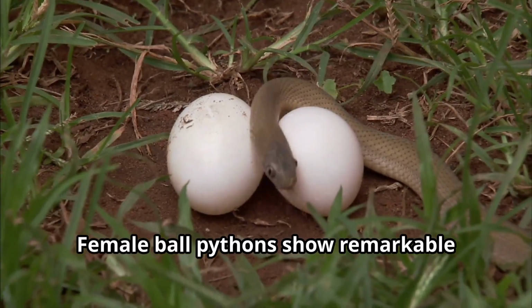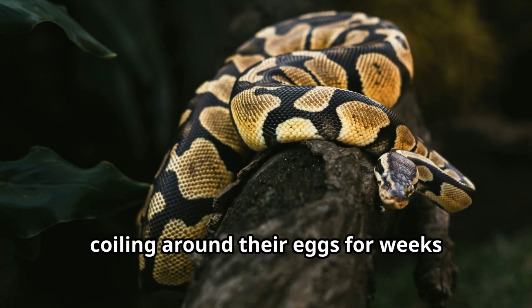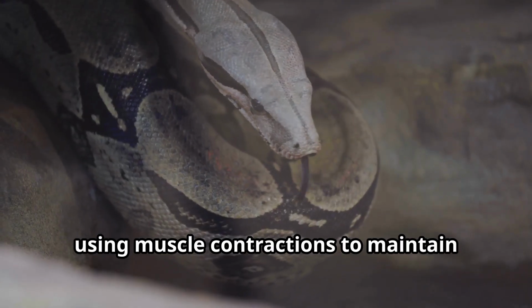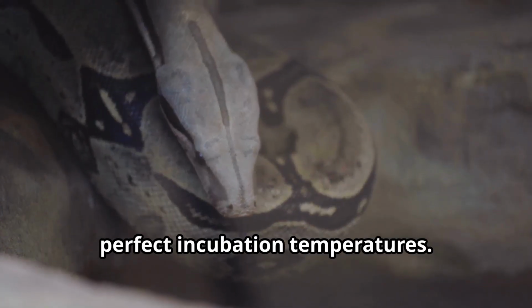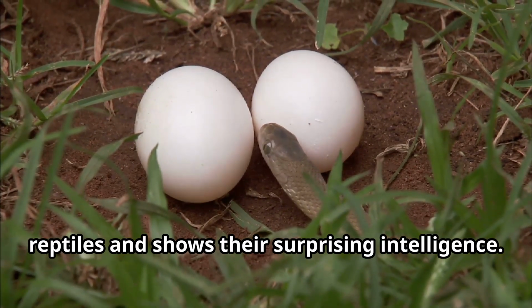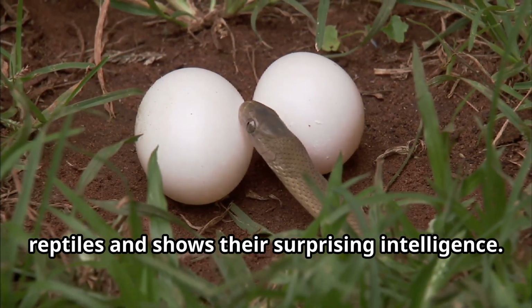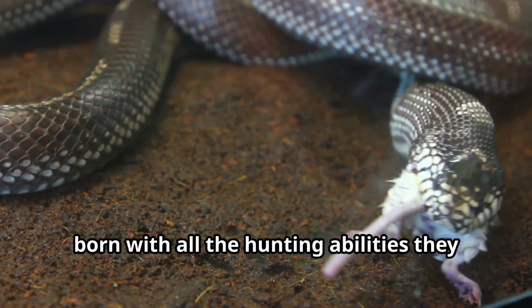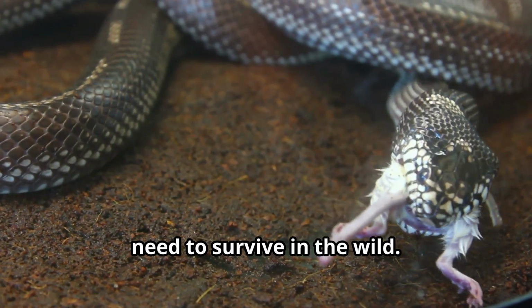Female ball pythons show remarkable maternal instincts, coiling around their eggs for weeks without eating, using muscle contractions to maintain perfect incubation temperatures. This family dedication is uncommon among reptiles and shows their surprising intelligence. Baby pythons hatch fully independent, born with all the hunting abilities they need to survive in the wild.